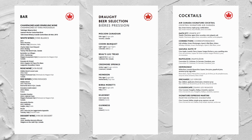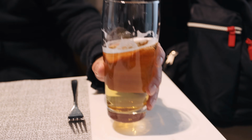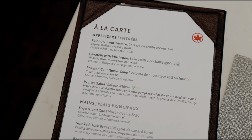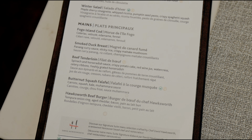The restaurant has a good selection of beer, wines, and cocktails, and I opt for a pretty pink cocktail while my partner gets a beer. As for the menus, you'll find that for all things signature class, they will feature dishes created by Chef David Hawksworth, a Canadian chef based out of Vancouver.